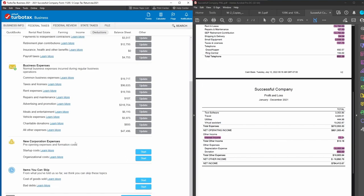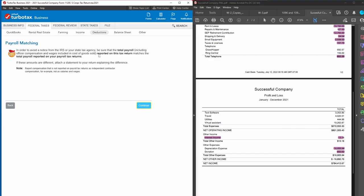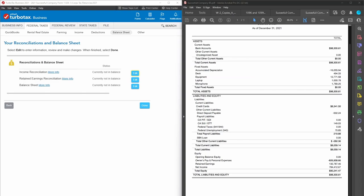I don't have any new corporation expenses. I haven't really got so much on this item. You can skip cost of goods sold because we don't have any. We don't have any expenses related to sale of an item because we don't sell any items. In bad debt expense, we are cash accounting, so we don't have any bad debt. Bad debt is only when you have accrual. We're not in the accrual accounting method, so don't dig into those. Okay, payroll matching. This is just telling you that what I said before, if you have a W-2, W-3 that you already filed with the IRS, make sure that that amount matches what you had said on your tax return.